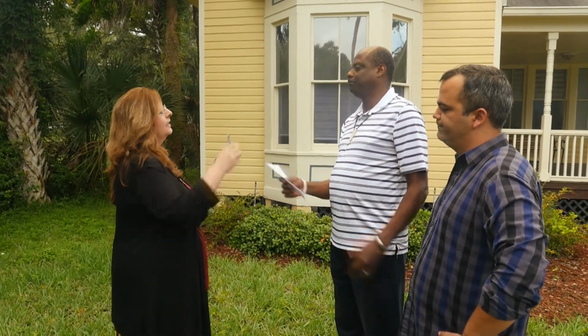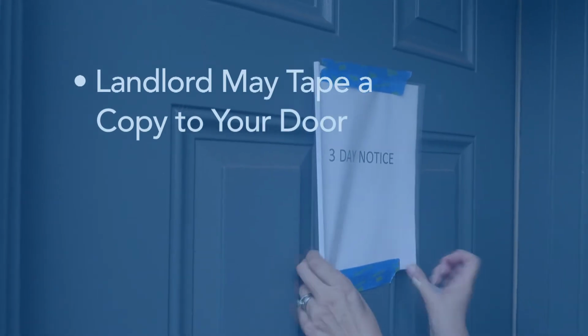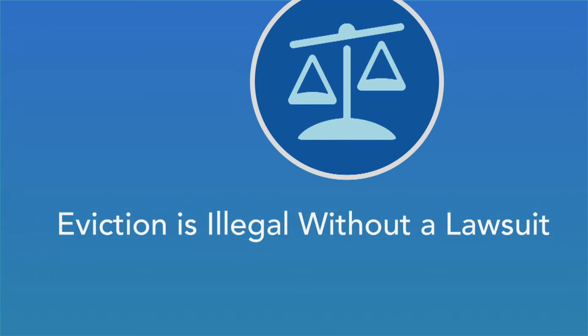The lawsuit must be served to you. If you cannot be found for service, your landlord can tape a copy of the lawsuit to your door. A courtesy copy will also be mailed to you by the clerk's office. It is illegal for your landlord to try to evict you without filing a lawsuit.